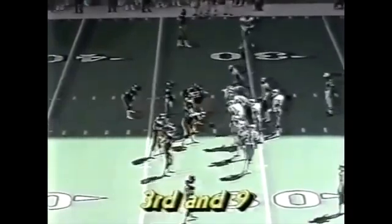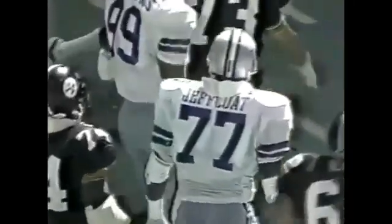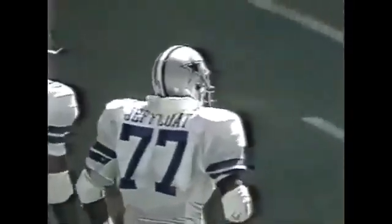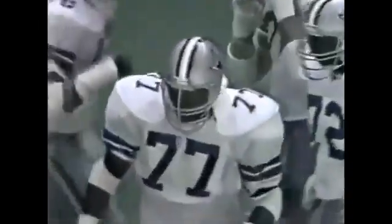Third down. Play. Jim Jeffcoat, number 77, batted that ball down. All kinds of stunts in there as they're attacking Mark Malone on 3rd and long. And Jeffcoat got his hands on that football and almost had a chance to intercept it as it fluttered to the ground. Charlie, that's a lineman's dream. You see one of those hanging there like that.